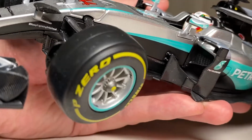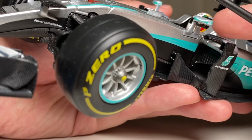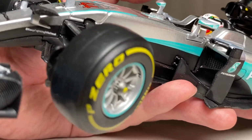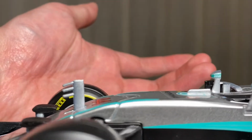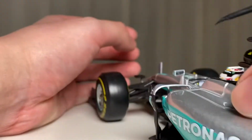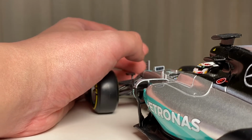You can see the wing mirrors. These are kind of like softer plastics. You don't have to worry about breaking them off as much, though they are a little loose, so they don't feel great, but still. It also got a Petronas Cintium printed on the side. As you can see, it's actually got reflective elements. Obviously, you would expect that on a 1:18 model, right?